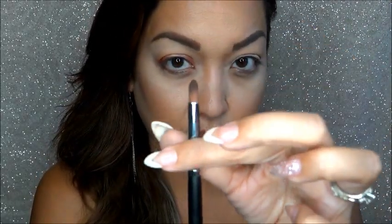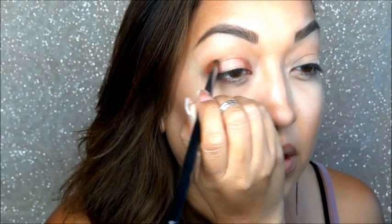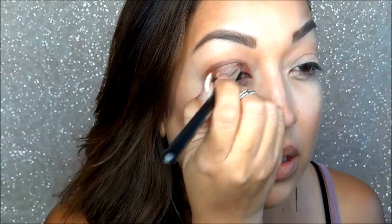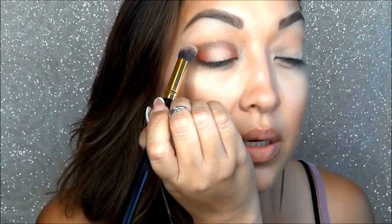Then for the crease, I'm going to use Morphe M560. It's a little longer tapered brush. It's pretty pointy, but it's a little bit more dense than some of the other ones I have. For the crease, I'm going to use matte color ash brown Anastasia. I'm going to go just above where my natural crease is, so that it actually shows up, you know what I mean? And I'm going to take that same fluffy brush that we used for the transition color, but I'm not going to put any more product on it. I'm just going to blend the transition color and the crease color together.